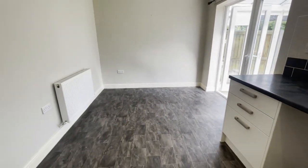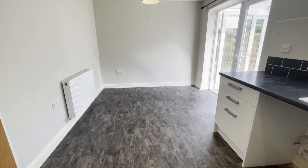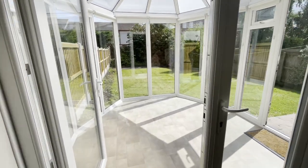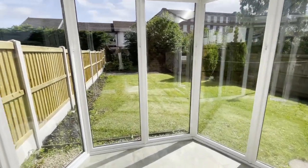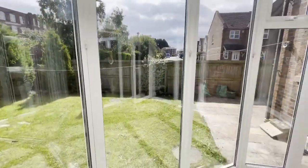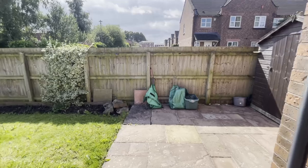Turning to the dining area, you'll easily get a table there for 4-6 people. Nice place to entertain with family and friends. And from the dining part of this kitchen diner, we've got double doors leading out into a lovely sunroom. And this gets nice and hot on a sunny day, and what an outlook. Look at the lovely garden you've got, all securely fenced all the way around. Lovely place to sit in the evening or during the course of the day and take in the sun's rays.